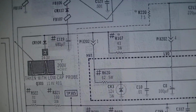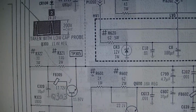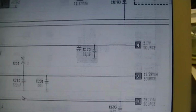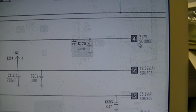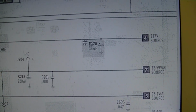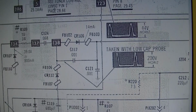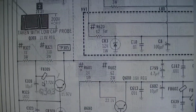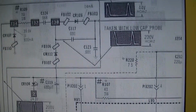Anyway, this is the power supply, and I'm not even quite sure, the way the schematic is all broken up in the scan. But anyway, here's point 4, and we've got C120 at 33 microfarad, 217 volts. So I would suspect that this would be open and cause a low voltage there. If it was not, there'd probably be a hell of a lot of ripple there too. Maybe this is coming off the flyback. I would bet it is. Let's see, they got the stupid thing cut off right there. Okay, we don't care about that.